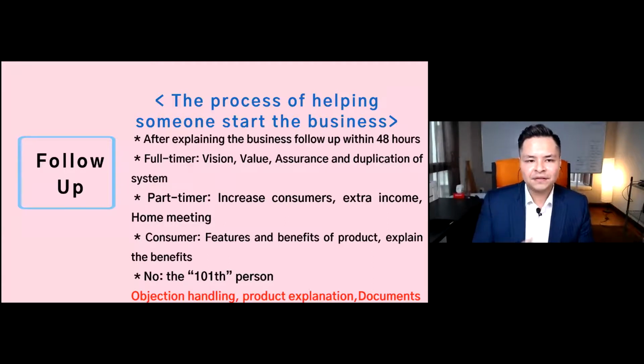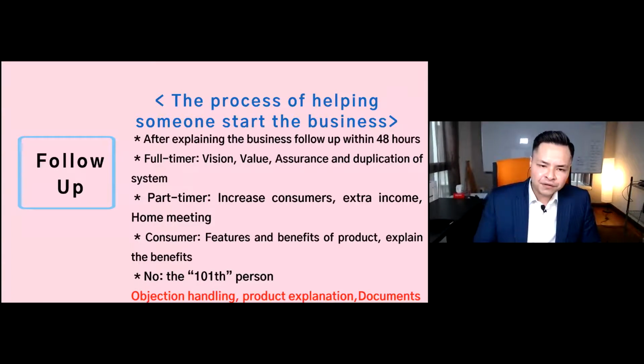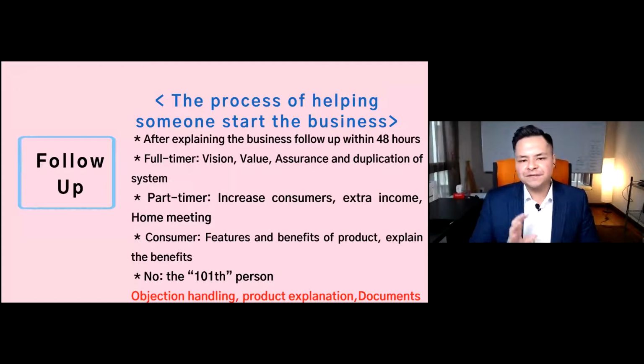The second thing is you've got to establish whether this person is a consumer, a part-timer, or a full-timer. If they're a consumer, you should talk more about the features and benefits of the product, and explain the benefits of using RubyCell as a member. Okay, that's how you follow up and close a consumer.